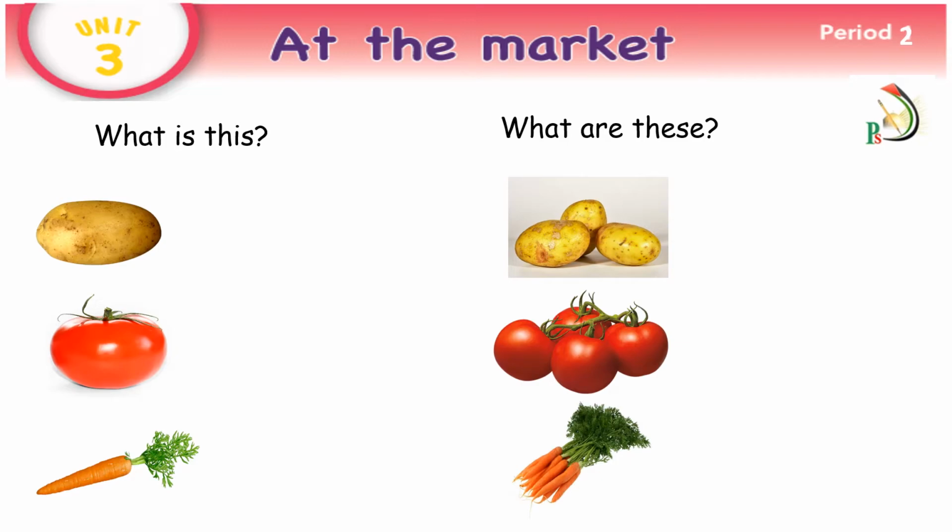For example, look at the first picture. What is this? What's this? A potato. Yes, a potato. A potato, it means one potato. A tomato. A tomato, it means only one. A carrot. A carrot also is only one carrot, it means.